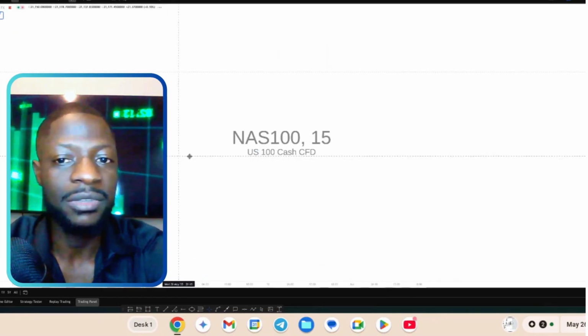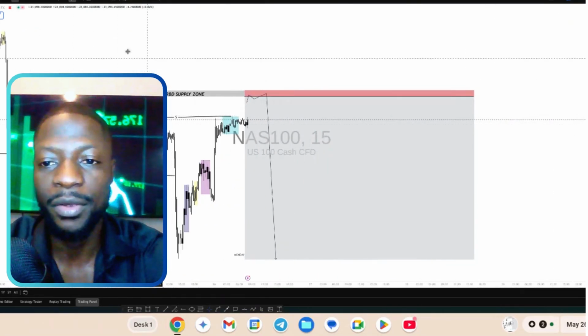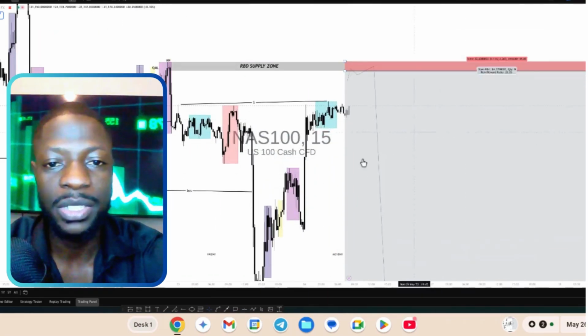Okay, so you can see it's really clean and straightforward, an A plus setup right here. We have a consolidation, we have a break of structure by big momentum candles, and then we have a lot of liquidity which is forming right here.